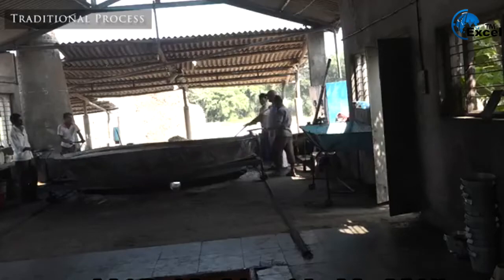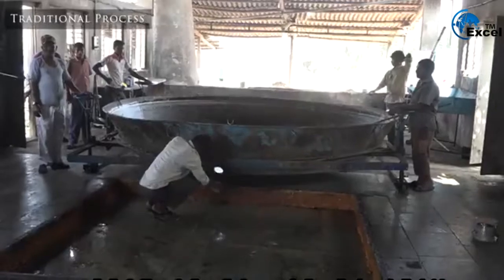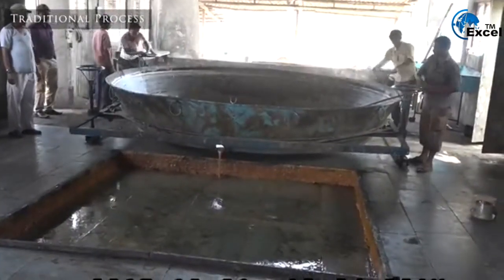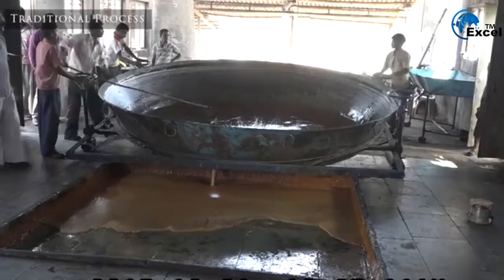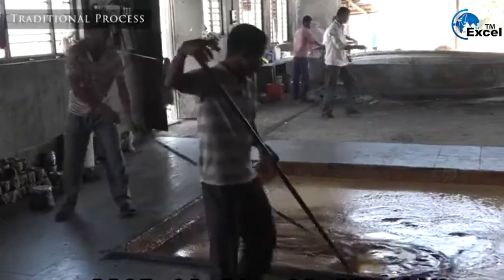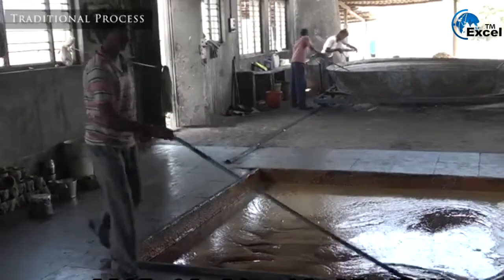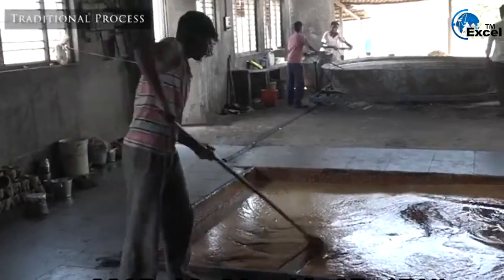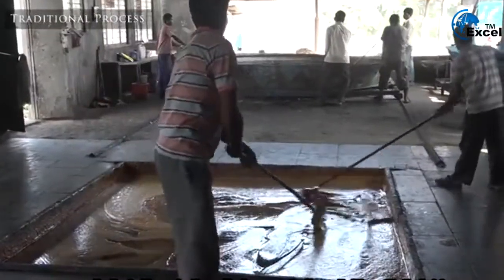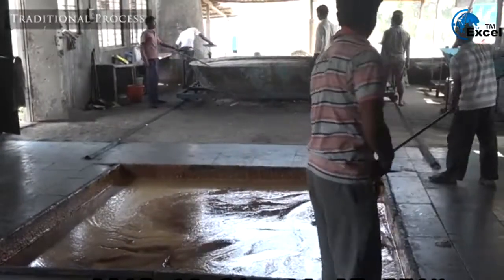So once the evaporation is over, the juice is transferred to another pan wherein it is cooled down to some extent. That is from 118 degrees centigrade to 70 to 80 degrees centigrade. During this process, the juice gets thickened further and the crystallization starts happening. There is a lot of labor required in this process to stir this thick syrup for about 15 to 20 minutes so that you get nice crystal jaggery.